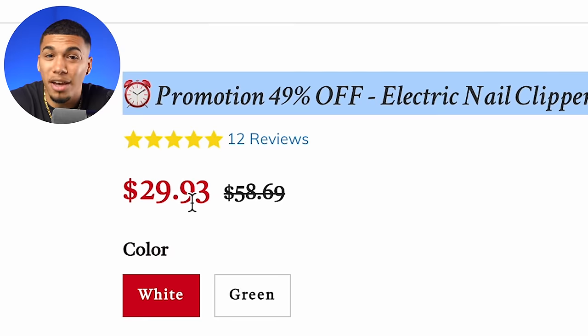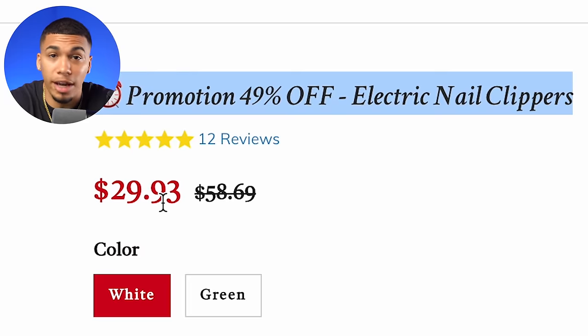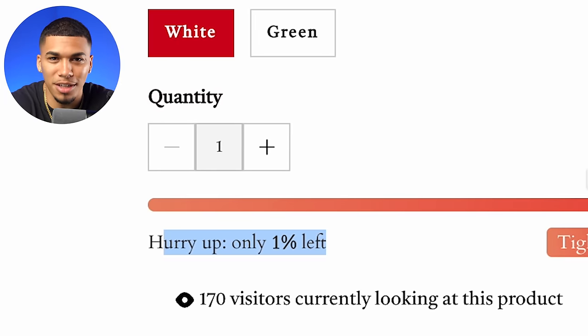It's because you have to appeal to both types of buyers that are coming to your store. But they could definitely simplify the store down, like having a promotion in the actual title of your product. This is something you should never do. Hurry, only 1% left with this countdown timer. Again, no one's probably going to believe that, let's be real.